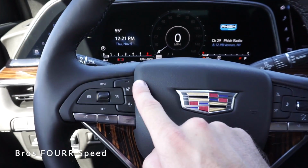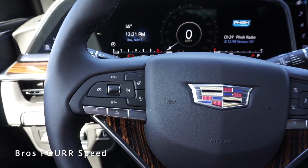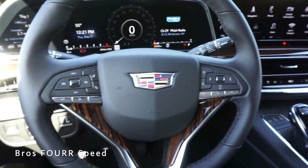Over on the left side, you can control the heated steering wheel along with the distance pacing. You have the cruise and adaptive cruise control along with voice commands. And then this also has steering wheel mounted paddle shifters. They are finished off in black, and have a very nice finish to them.